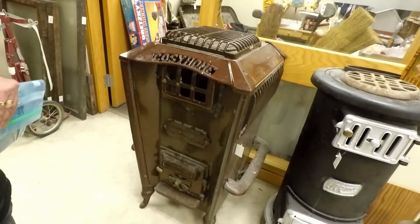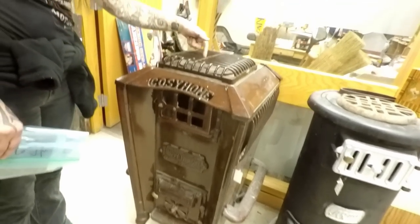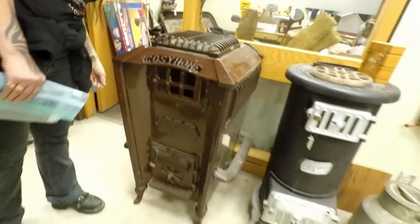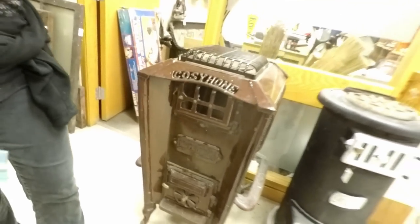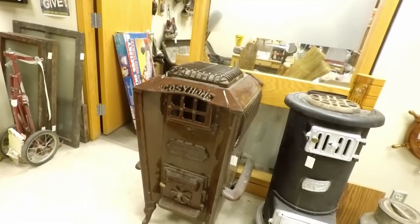Look at this thing. Is it a stove? Yeah. See, there's the burner. It's painted to look like wood. It's amazing that it lasted. Wow, look at that thing. Imagine having to start a fire every time you wanted hot food. I'd be eating a lot of cold stuff.